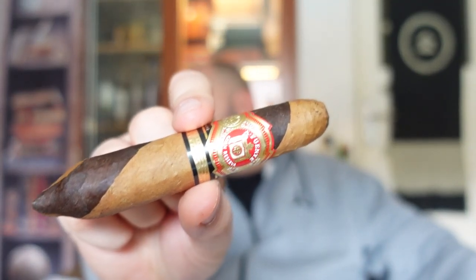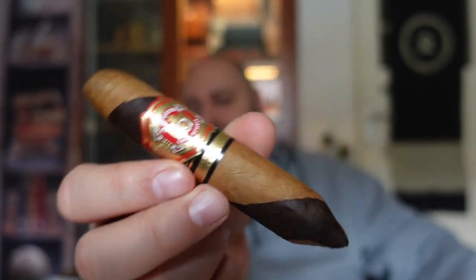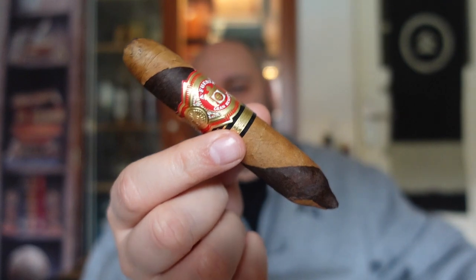Of course, when we're talking about premium sticks, we have to talk about Fuente. And that here is from the Hemingway series. That's the Arturo Fuente Hemingway Between the Lines. Very small stick here, let's see. And for that stick, 37 euros and 20 cents here in Germany, so I don't know, around 40 bucks.